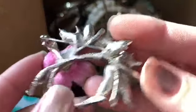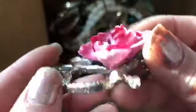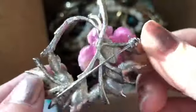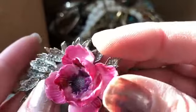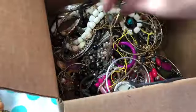Oh, it's got an earring stuck on it. I was wondering what was jingling on it. I like that one a lot. No markings. But I would probably sell that individually.